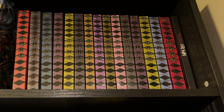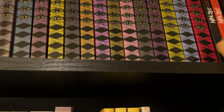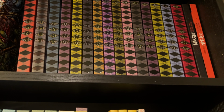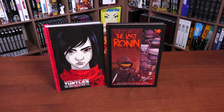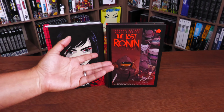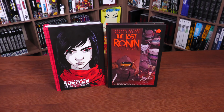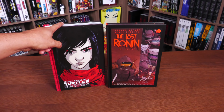And here's what The Last Ronin, the covers, looks like right next to The Last Ronin. And I keep those as the bookend because to me that always feels like the definitive ending. No matter if it's the TV show, the movies, the video games, no matter what incarnation of the comics, it feels like the definitive ending to everything Turtles. All right, so we're going to be looking at this volume first.